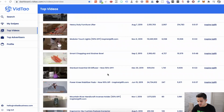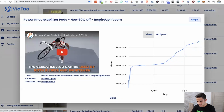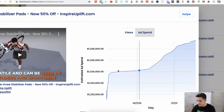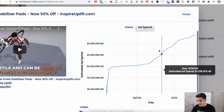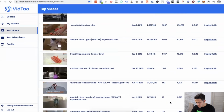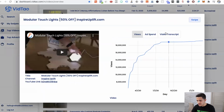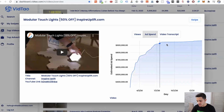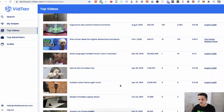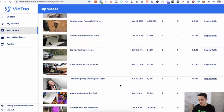And we can check all the other products that they have here. Knee stabilizer pads, ad spend. It's, wow, more than $1 million they spent on this particular product. That's crazy. Let's see other ones here. Modular touch lights. This one is a pretty popular one. We've sold a lot of it. Spent almost $1 million on YouTube ads. And you can check all the other YouTube ads that they have for their products right here.